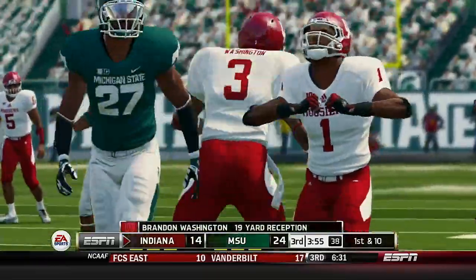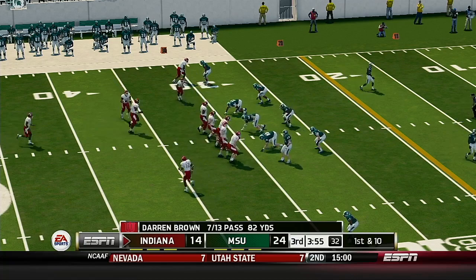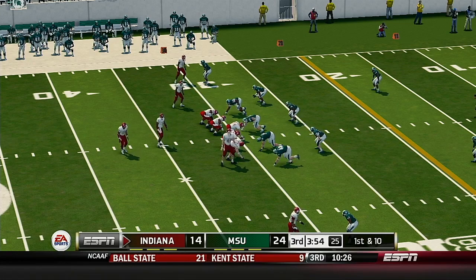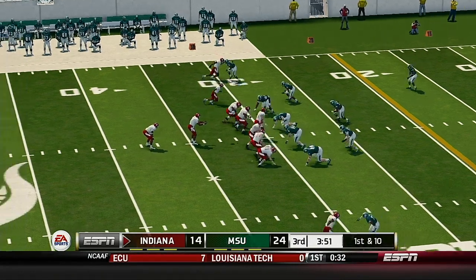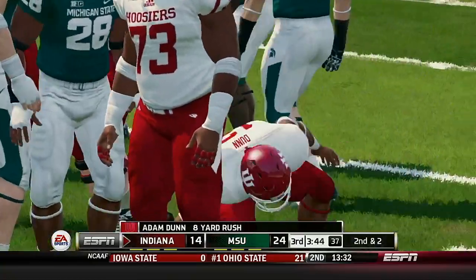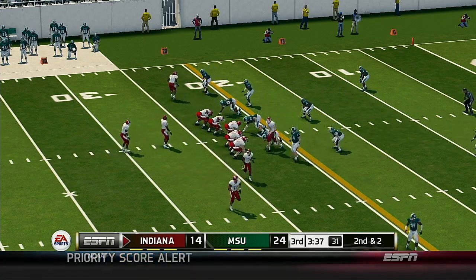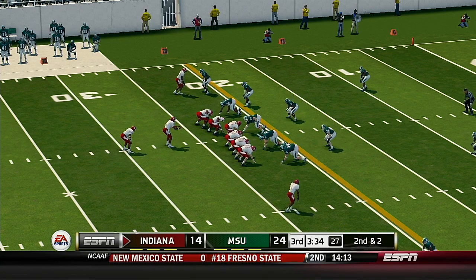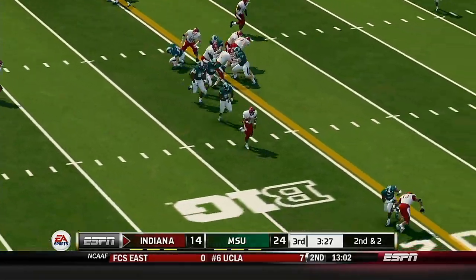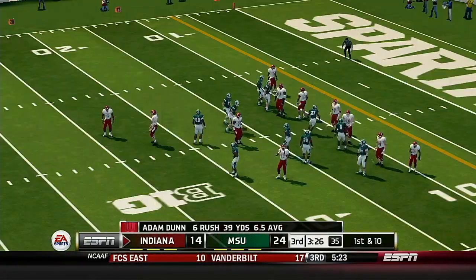Good tackle there in space. That makes it first and 10. He makes his way to about the 22. That's good for a gain of 8 yards. That makes it second and 2. They keep it on the ground with a tailback. And they get nice yardage on that run. Call it a gain of 5 yards. First down.